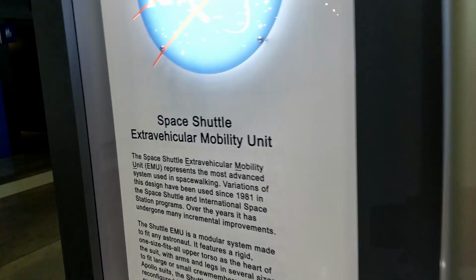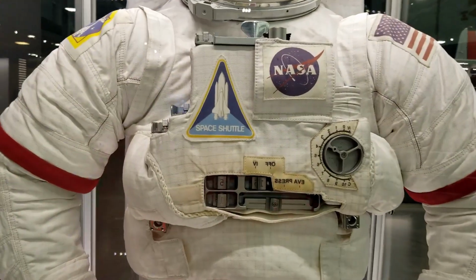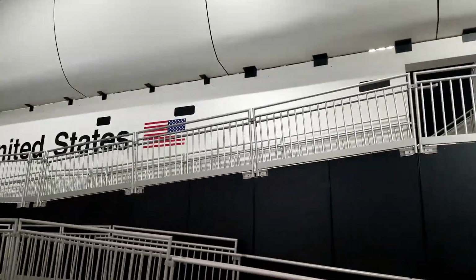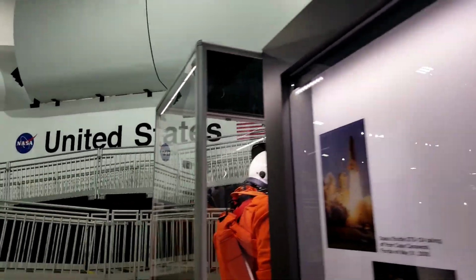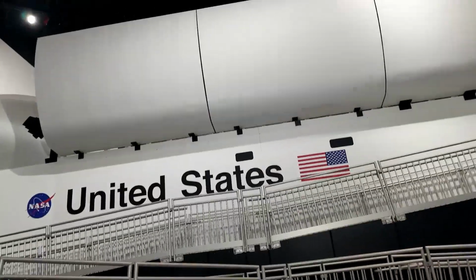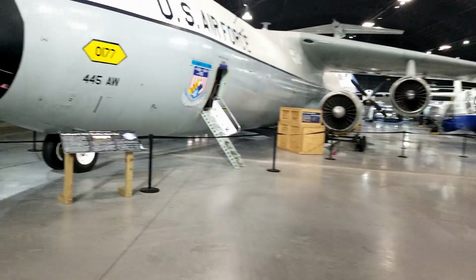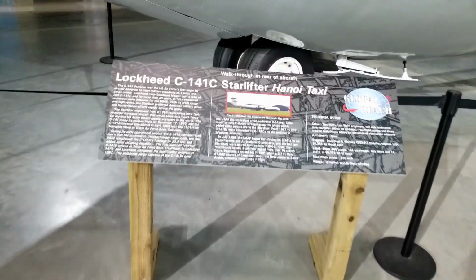This is the spacesuit from the shuttle. The shuttle patch right there. Because of the Columbia disaster, they had already been planned on being retired, but they were supposed to get a shuttle here. And then when it came time to actually send them out, because of Columbia, they didn't have enough, so they sent the simulator here. And then they built a mock-up around it.